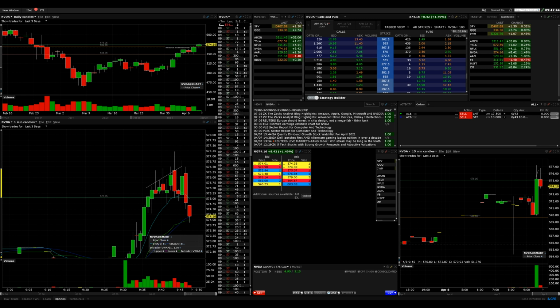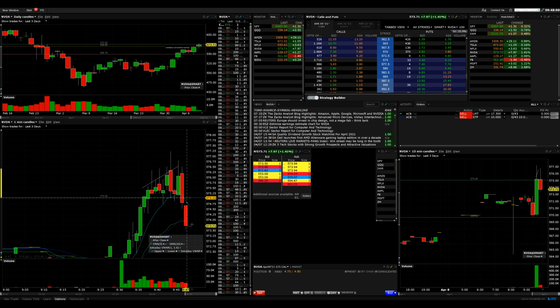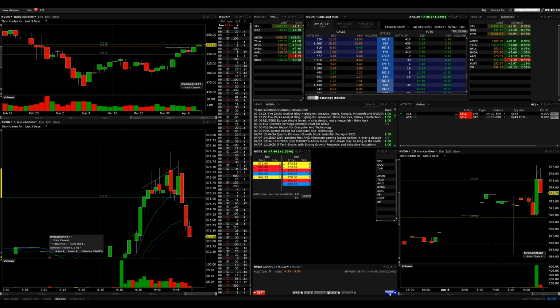I'm seeing pretty big red on the SPY and Q. The Q is slowly approaching a support level, so we'll see if it can maintain it. Looks like our SPY has fallen through, so I don't know if this is going to blast back up here. Unless we see some really strong support, I'll get ready nonetheless.